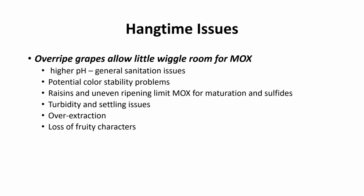And one mention I made earlier, overripe grapes really allow you very little wiggle room for MOX. You have a higher pH, you have a lot more stability problems, both chemically and microbial sanitation wise. You have more color stability issues. We've seen, they just want to react and precipitate. Raisining and uneven ripening limits that MOX for maturation and sulfides. We did a wine down south, a Syrah, that was overripe, and we tried to MOX it, and all we really seemed to do was make a nice jelly smelling wine. It really just didn't work the way you needed. So too ripe, too high a pH, too low an acid, probably not a good look. So you're really going to lose those fruity characters.